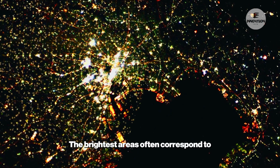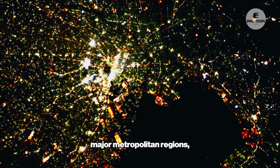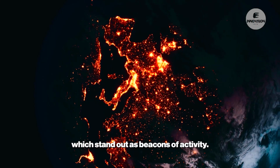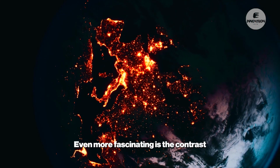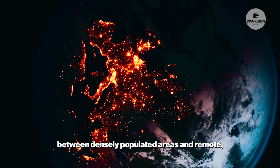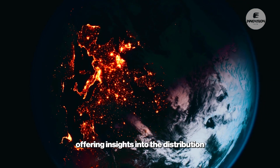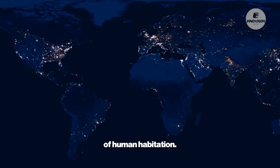The brightest areas often correspond to major metropolitan regions, such as Tokyo, New York, and London, which stand out as beacons of activity. Even more fascinating is the contrast between densely populated areas and remote, dark regions, offering insights into the distribution of human habitation.